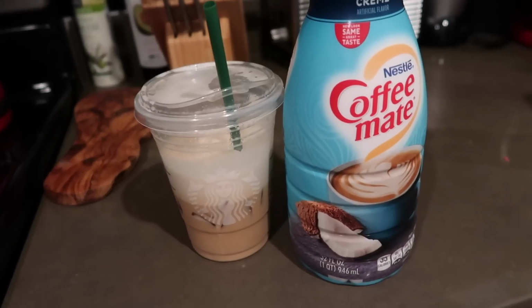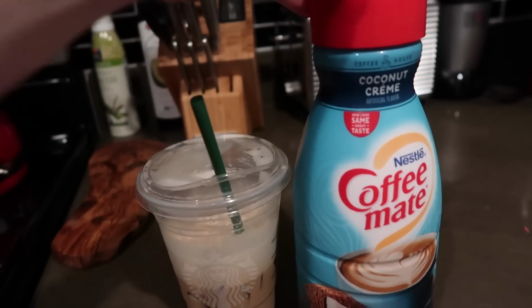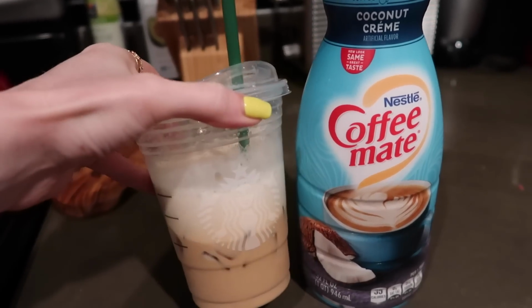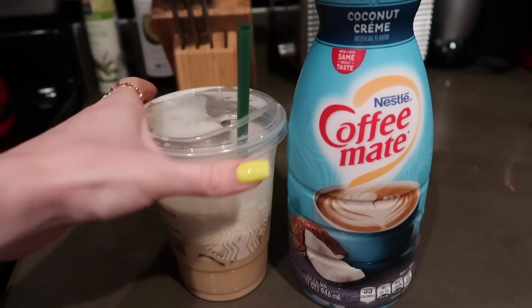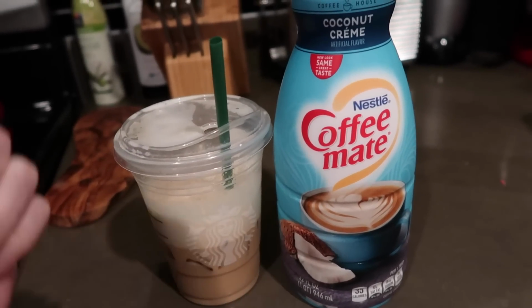I think they forgot to put the caramel syrup in this one. So when I got home, I just added some coconut cream Coffee mate, and this, oh my God, game changer. This is so good. I feel like I'm just gonna pour this in myself from now on because this combo is like amazeballs.